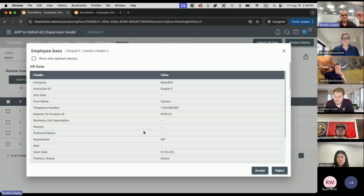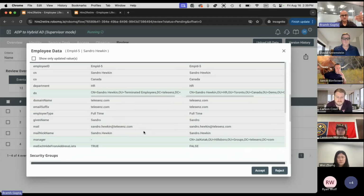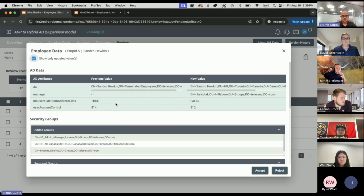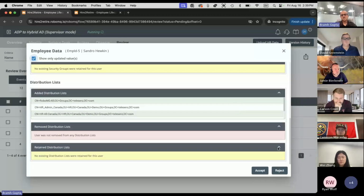So I click on this button and I'll say, okay, I get this HR data, and then what AD data it is building, what security group it's creating, and so on. And you can always choose to see just the updated value so that you don't see everything. You see, okay, these are things which are changing. And then once you have reviewed these, you can choose to accept or reject.